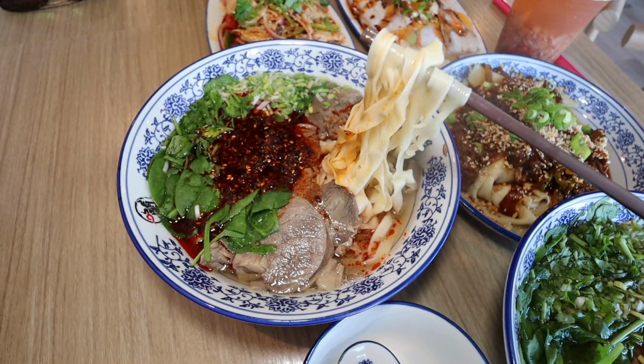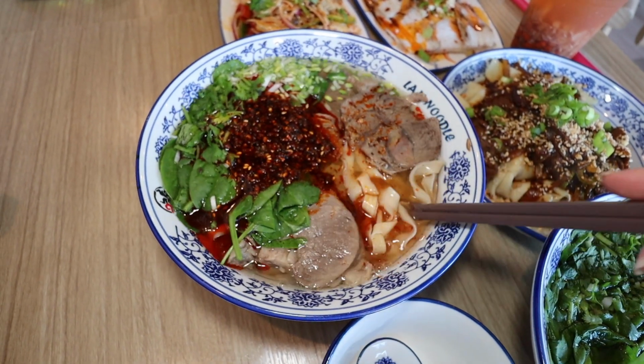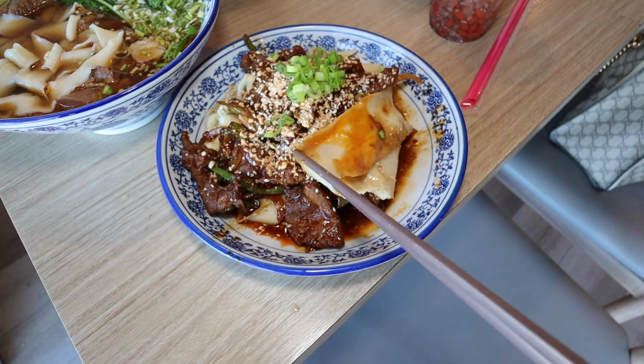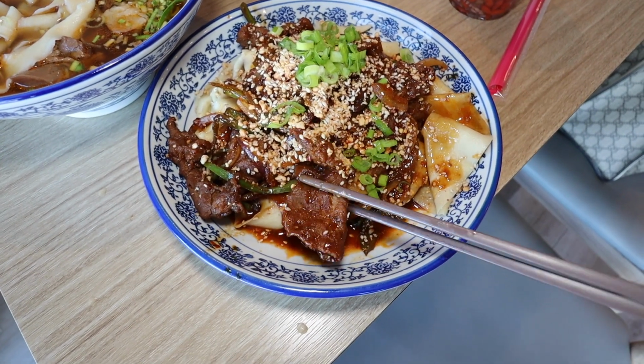These should be the chive noodles, the flat chive noodles. So they're still pretty wide, but not as wide as the first pair of noodles we got. They're the dry stir fry with these nice wide noodles. I love wide noodles so much. This looks so good. And there's beef in here as well.